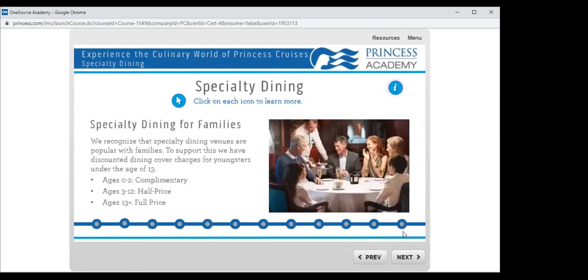And last, specialty dining for families. We recognize specialty dining venues are popular with families. To support this, we have discounted dining cover charges for youngsters under the age of 13. So 0 to 2 is complimentary, 3 to 12 is half price, and 13 plus is full price. Could be a test question.